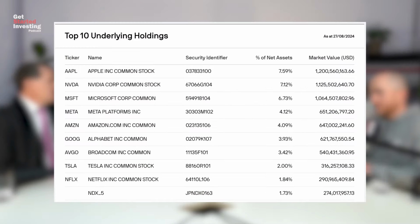And some people actually like the income and they take the income. And then there's other people that say, I just like the return of the income and I reinvest it back into the ETF. Now, Hamilton, we always like to look at the top holdings, and looking at this list of top holdings, it looks very similar to the NASDAQ 100. It's big tech, it's Apple, Microsoft, Nvidia, Amazon, Alphabet, Meta topping the list.